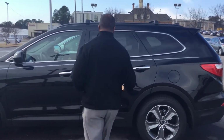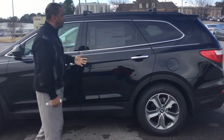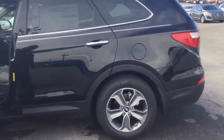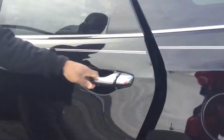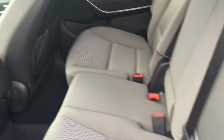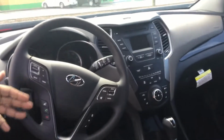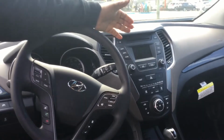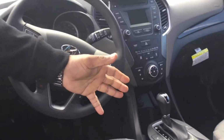Now, this one right here is equipped with the aluminum wheels. You have the chrome door handles on the doors. If you step inside here, you'll see it has the power seat. Also has the gray cloth interior. Now, this is going to be a 7-passenger, meaning it has the bench seat in the back. Now, it's equipped with cruise control, stereo control, Bluetooth, automatic headlights. It also has the backup camera with the touchscreen stereo system and heated seats.